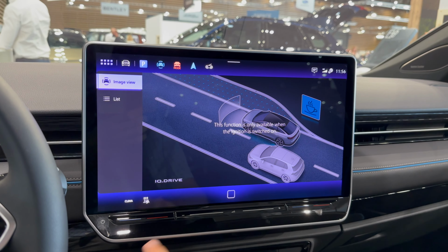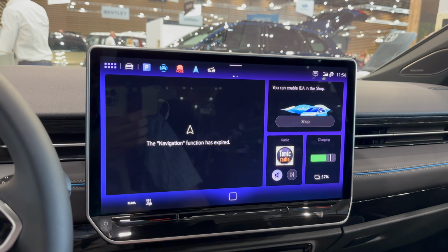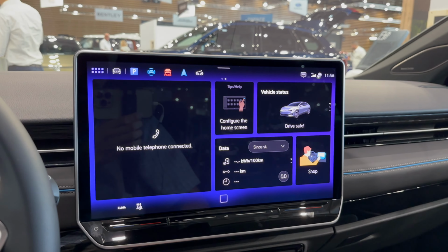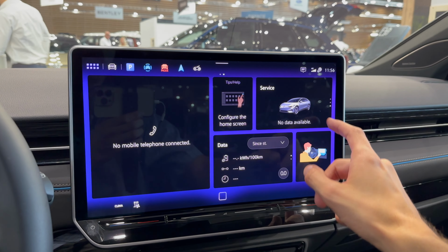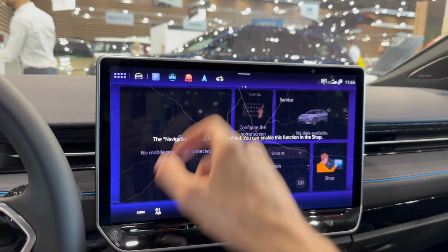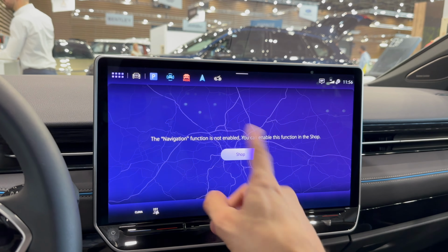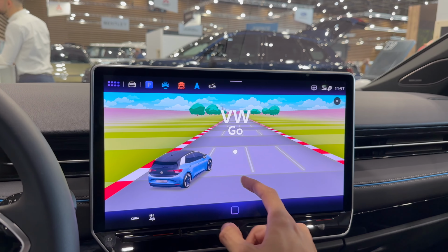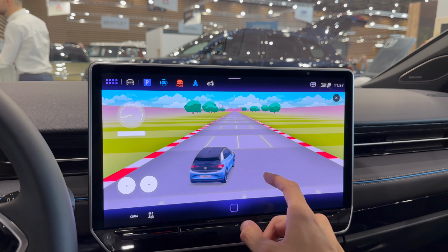You can defrost the front, that is available for some reason. This is supposed to be your home screen. There's two options, and there will be options here. So vehicle status, driving modes would be here, navigation would be here, and well, it looks like you have games now, Volkswagen Go. So I'm not sure how you're supposed to play this. Oh, there we go. Wow, they added games.